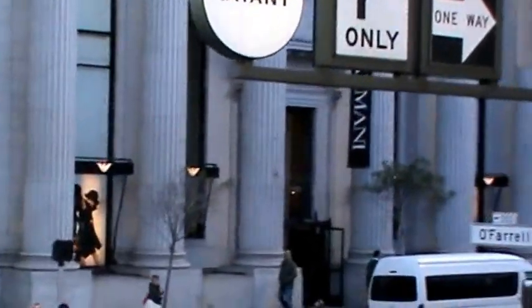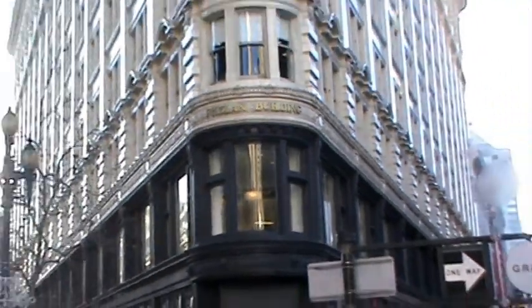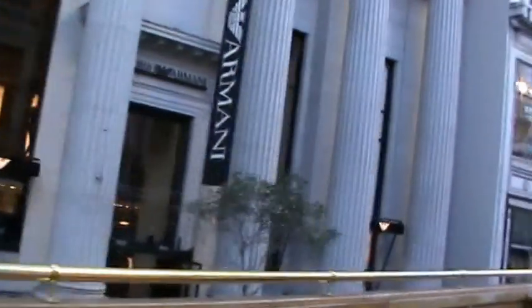Seven is coming up, folks. All the major department stores in town are located in this area. It was pretty busy this weekend, with people attending many of the after-Christmas sales at all of our major department stores.